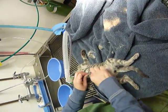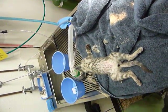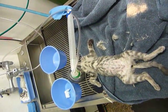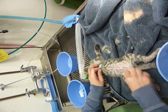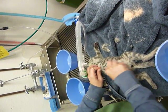And then from this stage in the game, we'll go back into the surgery room, the sterile surgery room, where Dr. Bitterly will perform the procedure. This will be an OVH or a spay. And again, depending on the quality of the surgeon, it can be done very, very quickly, which means the animal's under for a short period of time.